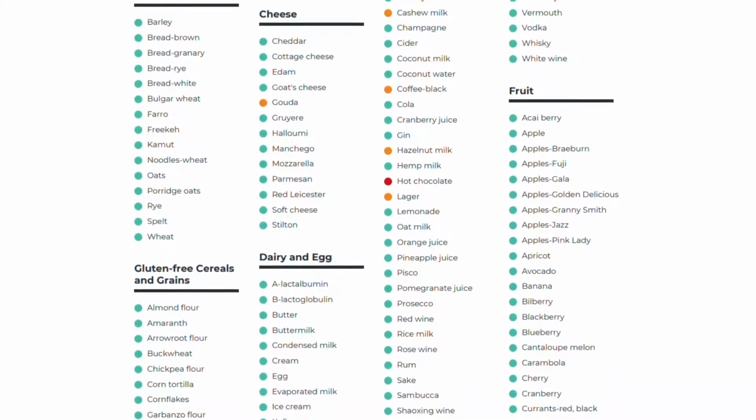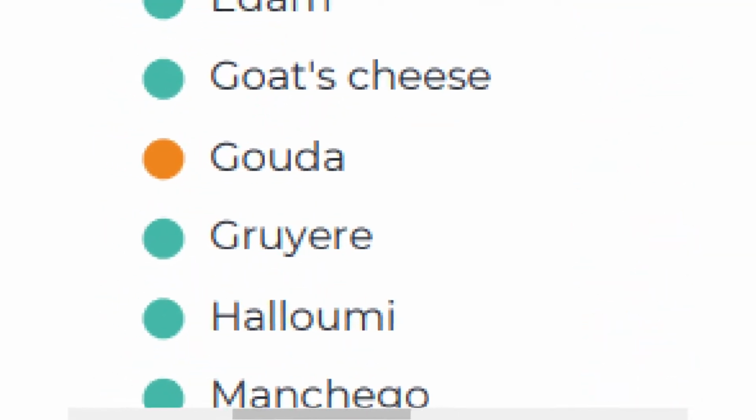So looking at cheese, you know what's interesting? Gluten containing cereals and grains, everything was green for me. And I suspected I had some sort of gluten intolerance or sensitivity, but I actually don't, this is showing. So let's go carbs. Now all cheeses and dairy, I was pretty much good for. I only had a moderate sensitivity to Gouda, which I'm not the biggest fan of anyway, so it's okay.